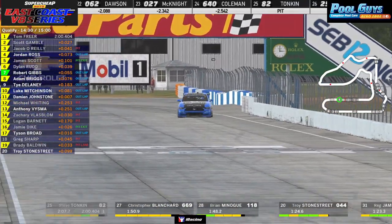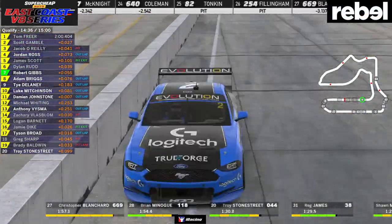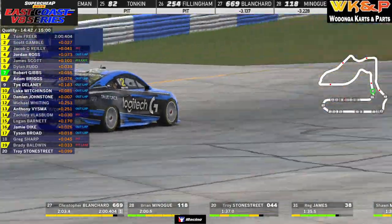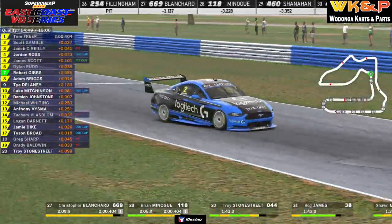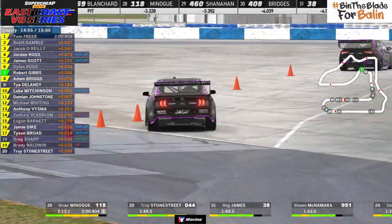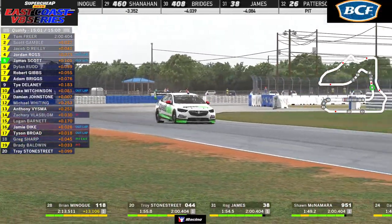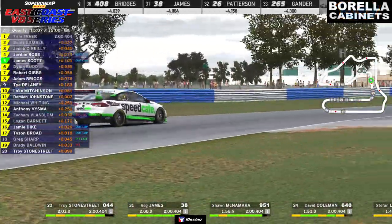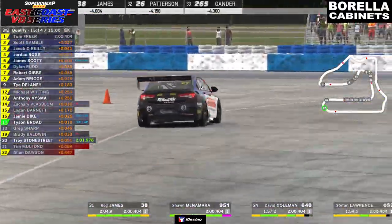So definitely a bit of work to be done here as Briggs gets himself across. He starts his flying lap. And definitely, he's bailed on that one. That's a blow. Ross the boss looks like he's not going to set one. James Scott, he is out of time to get back around. So that's him done. So really, I think a few of these boys have missed time that third run.